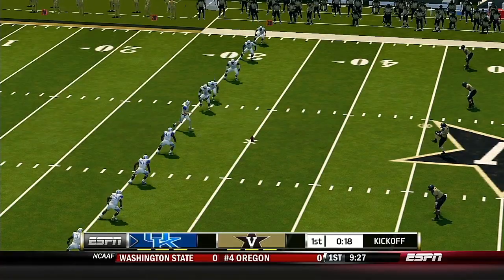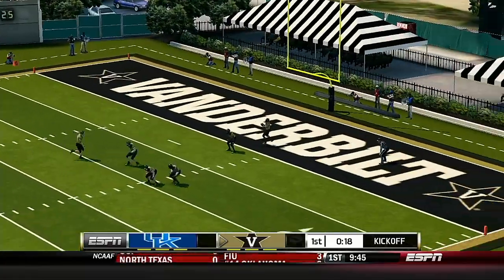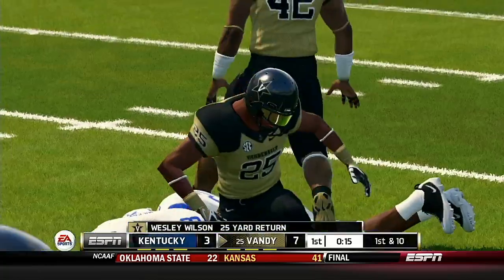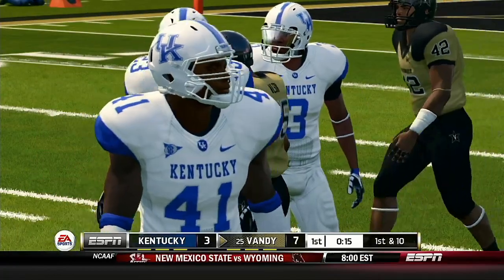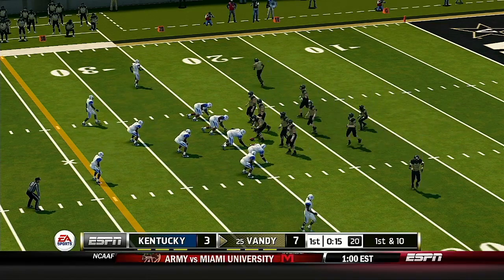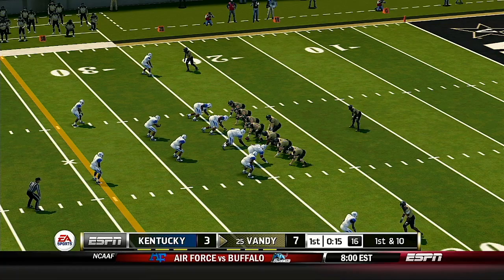Kentucky lines up for the kickoff. Excellent kick. He's to the 20. He's tackled at the 24-yard line. Really impressed with their last series. They came out with a focus on the passing game, and the offense got the job done. We'll see if they have the same strategy here.